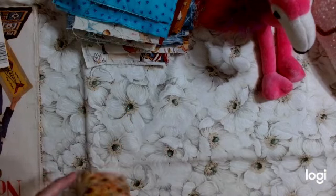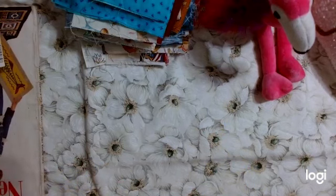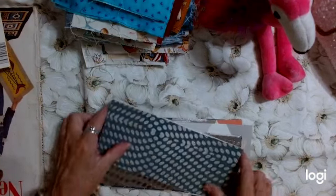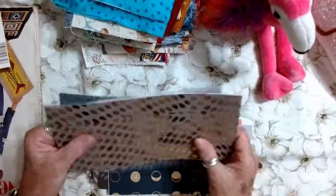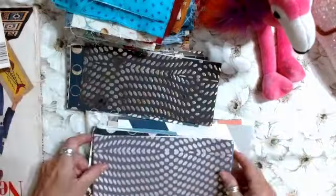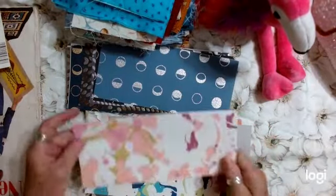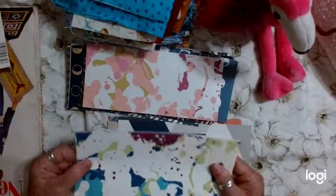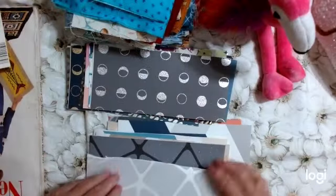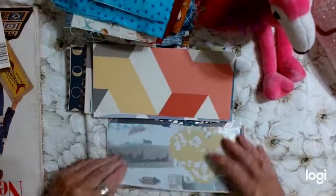Oh, see, the button already fell off. And then she sent me these wonderful wallpaper pieces. This one's embossed. Gorgeous. Aren't they pretty? Love them all. And I can coffee dye them to knock that white off of them. Absolutely beautiful. Thank you so much, Sarah.